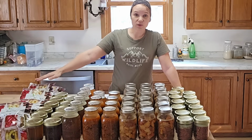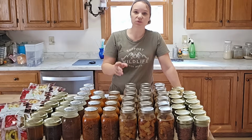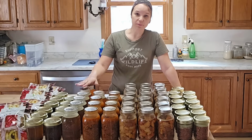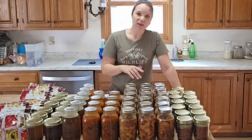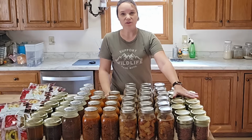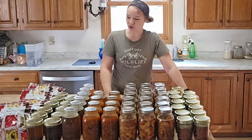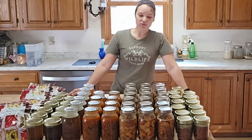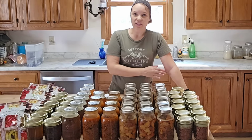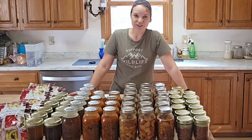So the quick rundown, we used 20 pounds of roasts for the beef tips and the beef stew. We used 10 pounds of soup bones to make all of this broth. And then we've got the pulled beef that we pulled off of there. And then we used 10 pounds of ground meat for the chili and 10 pounds of ground meat for our hamburger that's all cooked up, ready to go over here. So overall, we used 50 pounds of beef out of our freezer. I saved all that space, and now we have all of these ready-to-go meals for our pantry.